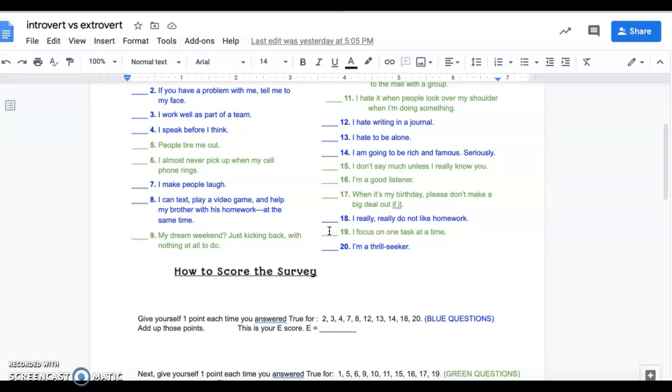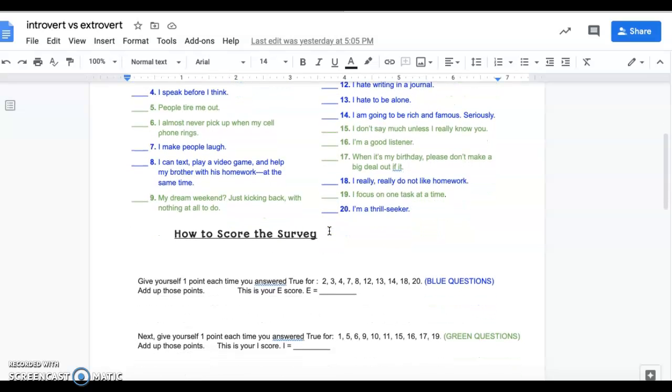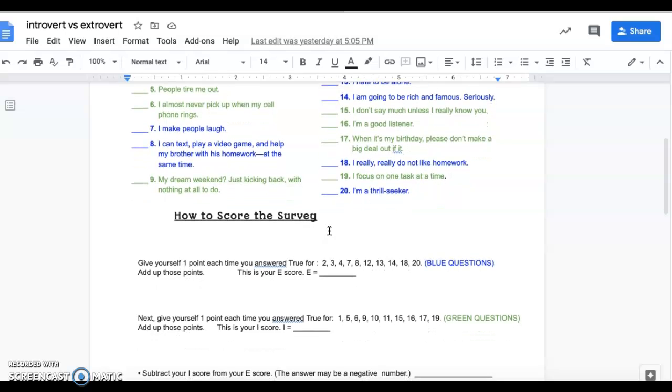17, when it's my birthday, please don't make a big deal out of it. 18, I really do not like homework. 19, I focus on one task at a time. Number 20, I'm a thrill seeker.